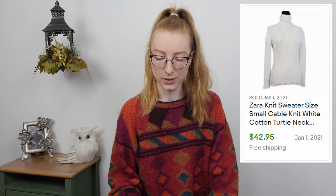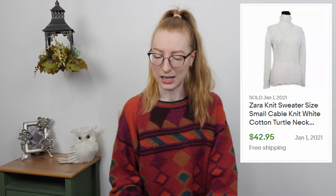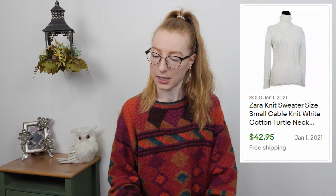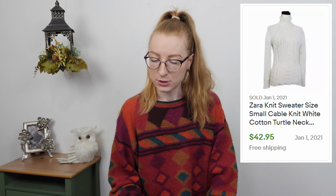My first sale was a Zara cable knit white thick knit sweater in a size small. It sold on eBay for $42.95. After eBay fees and shipping, I made $29.77. It took 135 days to sell. I picked it up at a thrift store for $2, and it took quite a while to sell, but I'm very happy that it made it out before the winter season was over.